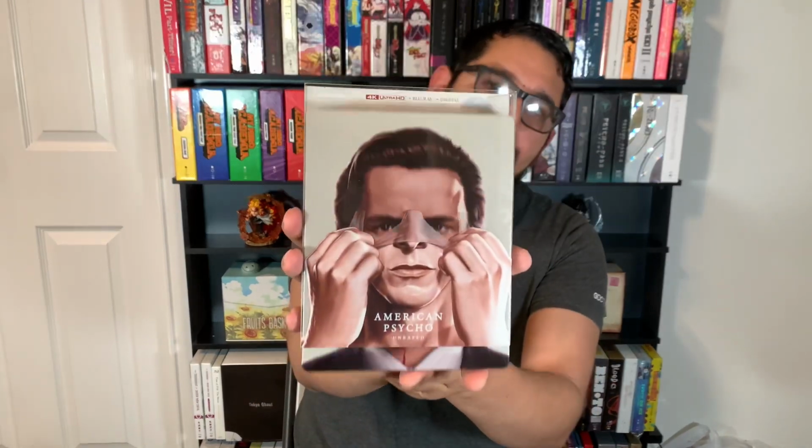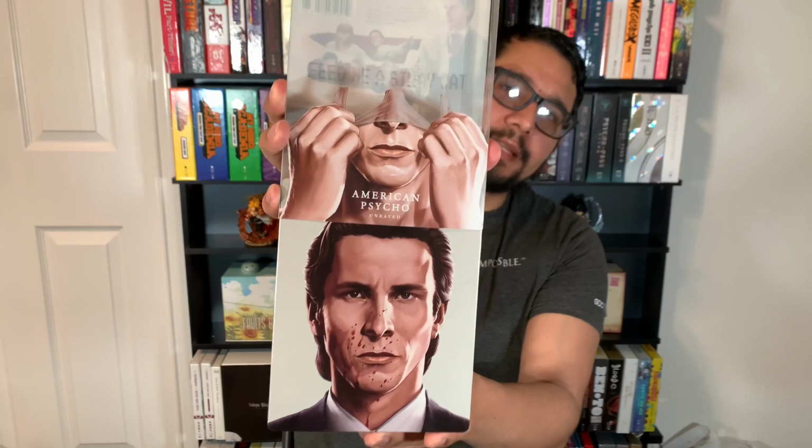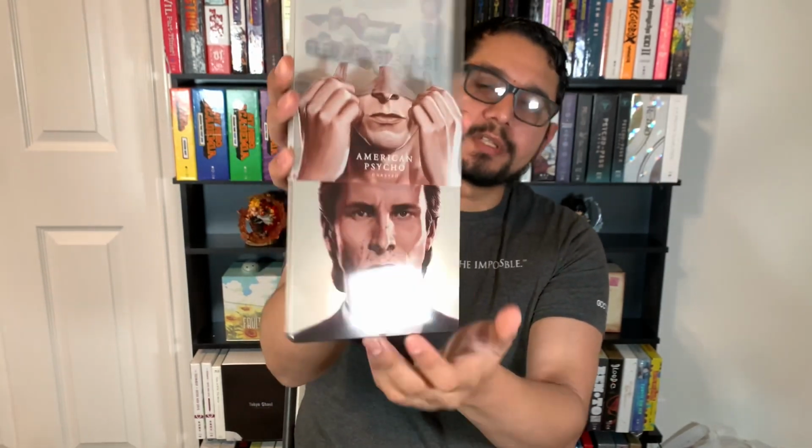And when you take off the slipcover, you reveal his true inner self right there. He has some blood splatter on him from when he does murder someone. And on the back, you can see him with the axe. So yeah, I thought it was really cool. But overall, it is still a little bit of a simple design, steelbook wise. So that's why it is at my number 6 spot.